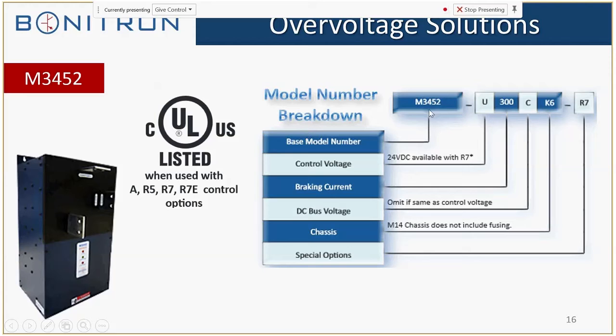Okay. Just about everything from Bonitron, you're going to see an M with a 4-digit number, and that's going to be the base model number, like the M3452 here. You're going to see the control voltage. This is the first alphabetical nomenclature there, and then it's going to be followed by the braking current. In this case, it will be 300 amps.